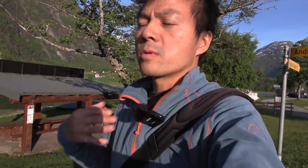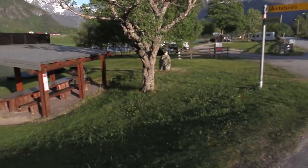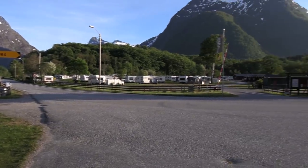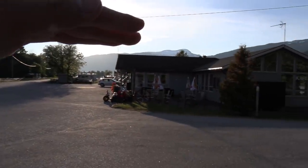Okay, we're back at the Åndalsnes camping. So now in the evening, it's not that hot anymore. It's around 18-19 degrees Celsius, so now I put on a Stormberg jacket. We're checking out. This is the canoe renting place. Let me show you here. We have lots of campers here. Caravans, small cabins. Well, right now you don't see, this is a reception.